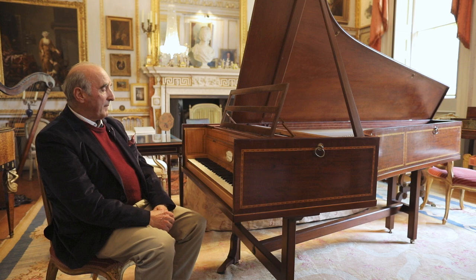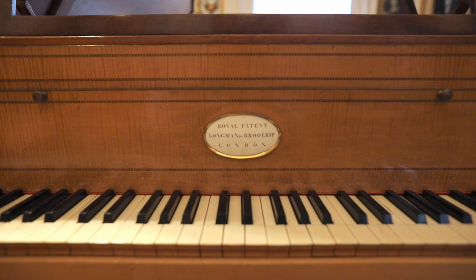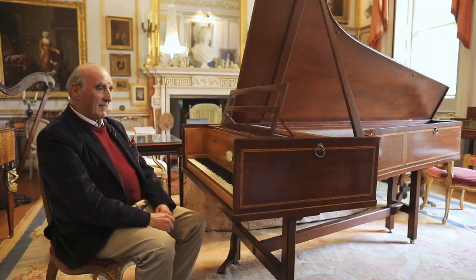This piano is made by Longman and Broderip of London at the time that Haydn was there in 1794-5. It turned up in Vienna, having been brought there by Haydn in 1795. It almost certainly is the piano that Haydn brought back. It's a very rare occurrence for a piano to go from London to Vienna.